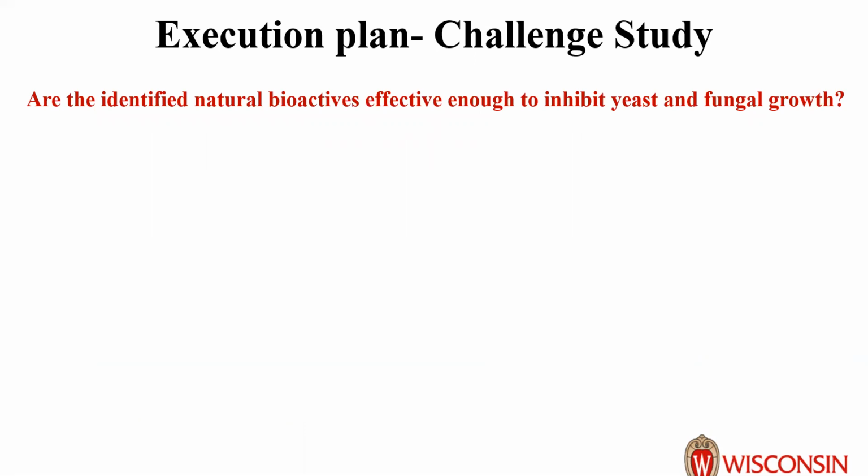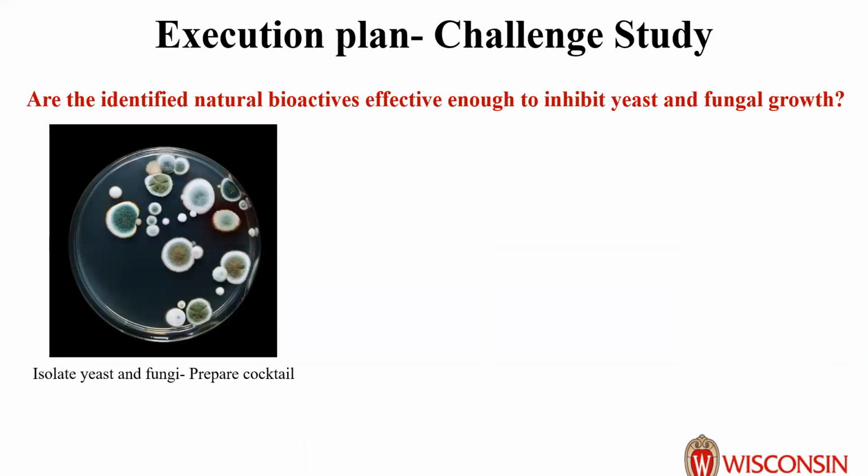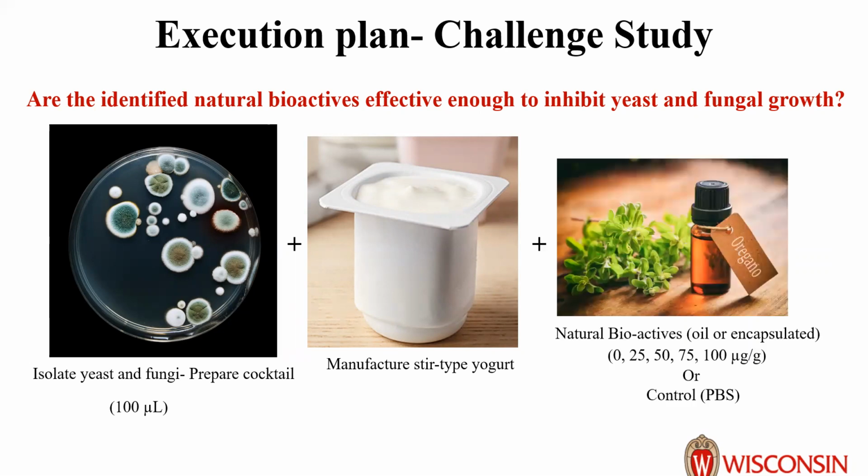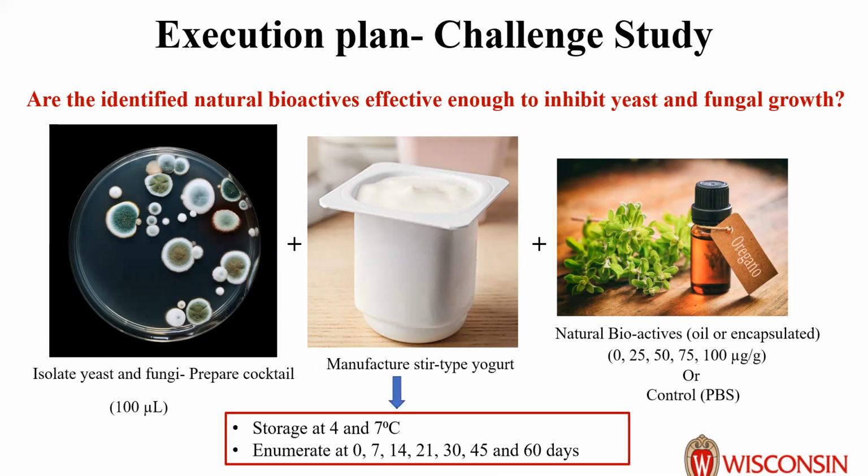Our challenge study is designed to answer the question, are the identified natural bioactives effective enough to inhibit yeast and fungal growth? We plan on executing this by identifying and isolating yeast and fungi and preparing a cocktail out of the isolated yeast and fungi. A stir-type yogurt can be manufactured, and around 100 microliters of cocktail mix can be added to the product with or without the bioactives in the concentrations mentioned here. We can then store these products at 4 and 7 degrees Celsius until enumeration at the mentioned time points during storage. Enumerating the yeast and fungal counts at these different time points can help us elucidate the growth of yeast and mold and the bioactive's inhibitory effect on them.